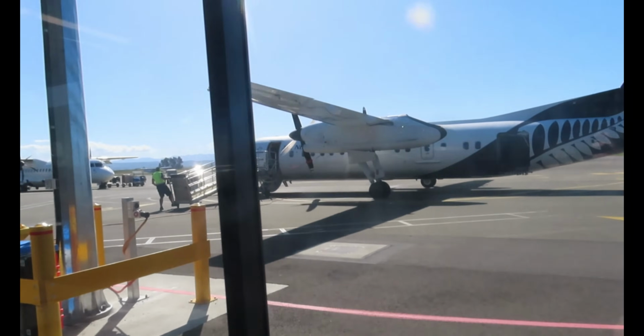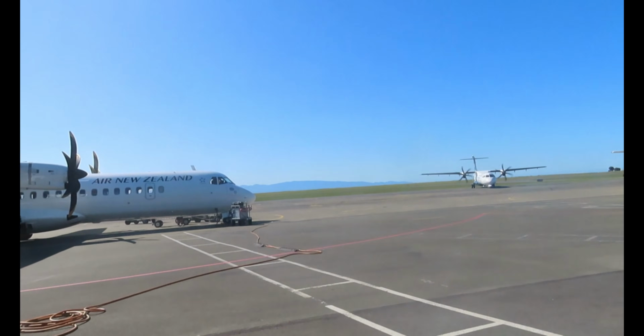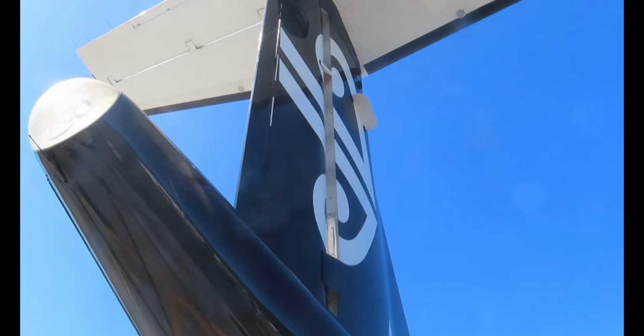Boarding commenced around 25 minutes later. My aircraft today is a 6.4-year-old ATR72-600, registered ZK-MVM. For those wondering, I'll be seated in 12D for today's flight.